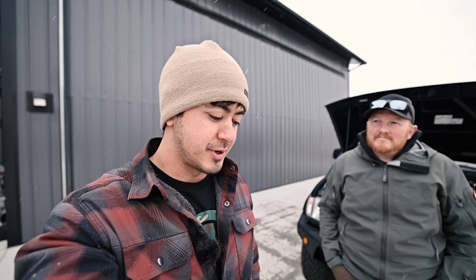Sweet. Well, I hope you enjoyed that little walk around, in-depth peek into the 4Runner. And Clay, again, this is his daily driver. He'll continue using it, so I'm sure you'll see more of it popping up here and there over on the Expedition Overland channel.